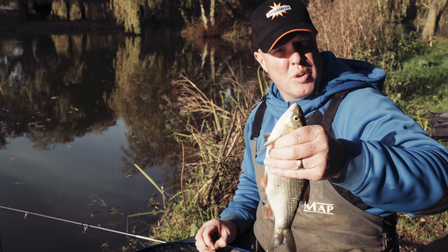Right, let me show you how to hook that maggot. Hooking the maggot then, something that's very important. And you might think, what are you going on about, you big bald-headed northern monkey? Hooking a maggot? I can hook a maggot. You just put it on your hook, chuck it in, and the fish takes it.